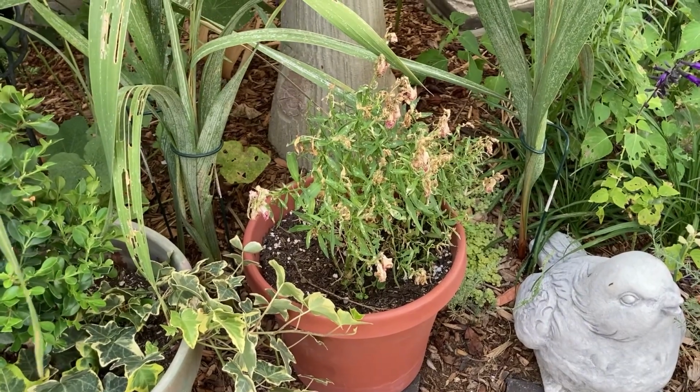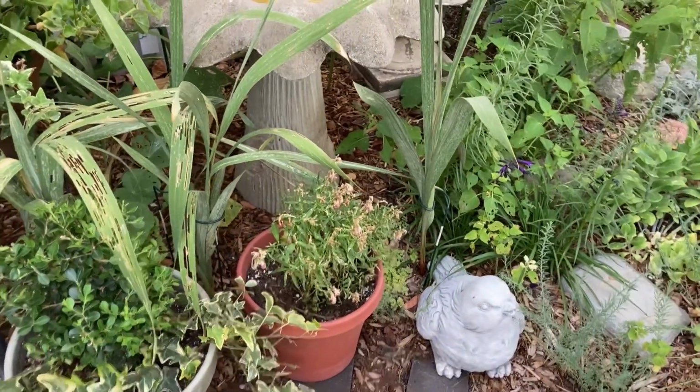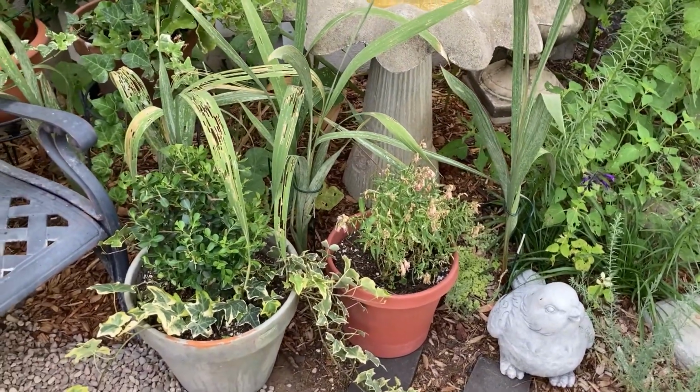They did look a little wilty when I pulled them up, but then we had some really hot sun and they got very, very wilty. So I think if I cut them back, I may be able to keep them for a little while. Otherwise, they are possibly going to be gone soon.